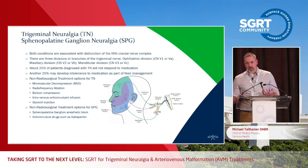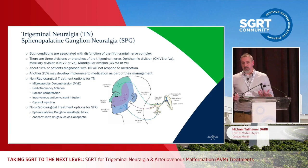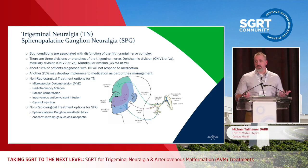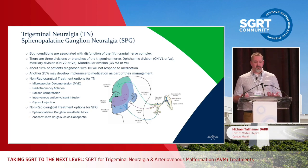There's a reason why trigeminal neuralgia got the kind of moniker of the suicide disorder. This is not a malignant disease, but these patients oftentimes will take their lives because of the fact that they can't manage their pain. And so we want to be able to provide some sort of relief to these patients.